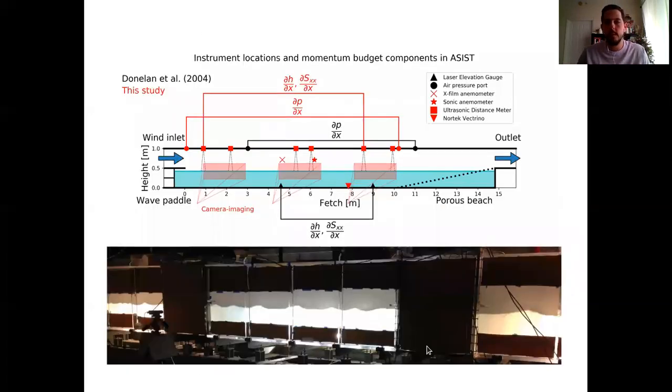So we went on and analyzed stress and waves in the ASIST laboratory. This is the same wind wave tank that Donelan et al. used in 2004. So we were basically at the beginning of this project. We were redoing their experiment, but now with more instruments, improved instruments.